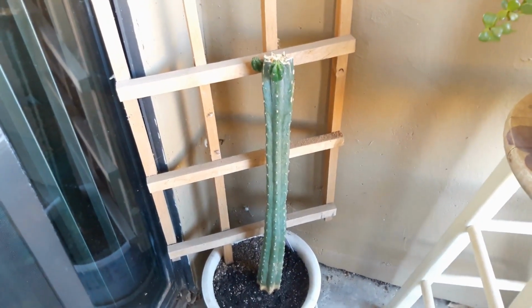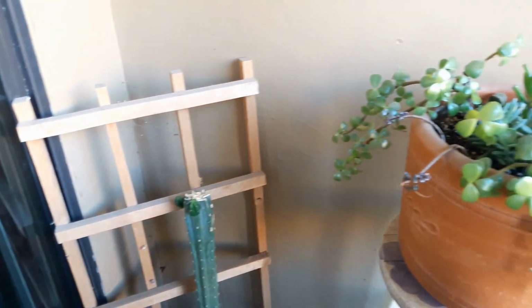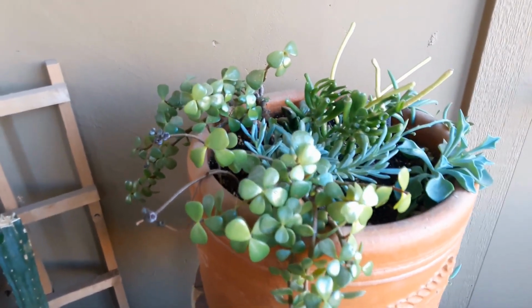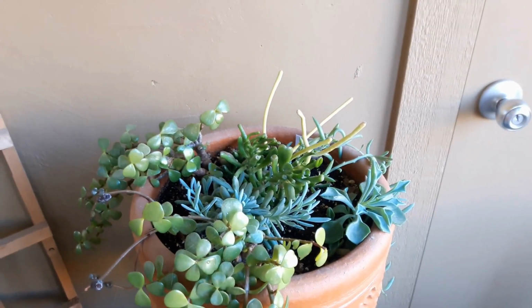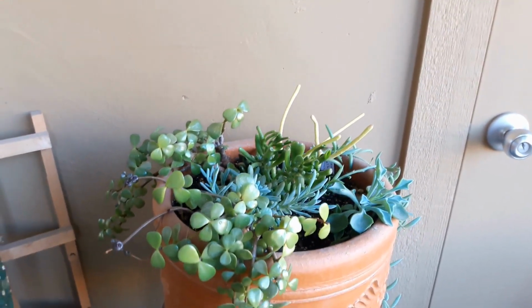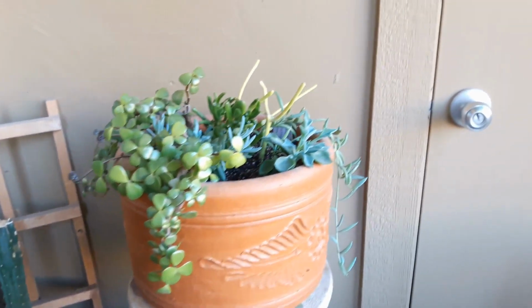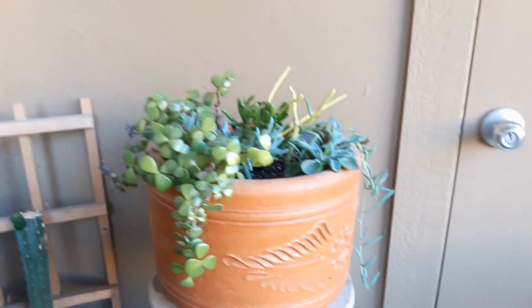The San Pedro cactus is doing really well. The two little nubs that started to grow are growing again. This planter here, I've got quite a selection of Portulacaria afra and some sedum and senecio. I added some height to it, or hoping to get some height to it, with a cutting of Sticks on Fire, and that Golem Jade I'm hoping will add some more height to it.